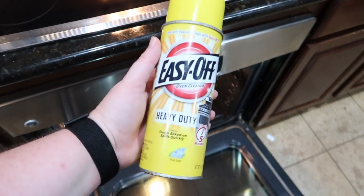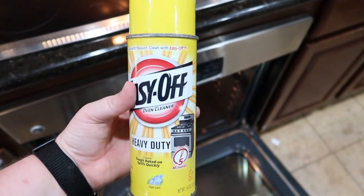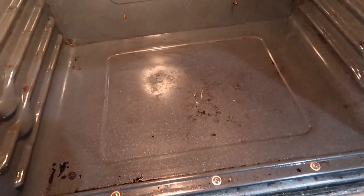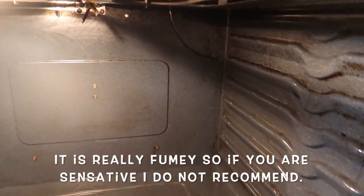So I had this working for me most of the day. I sprayed it on probably 5 hours ago and it really made it effortless. I did have to scrub out a little bit down here and you can see where I really got the spray and where I didn't.